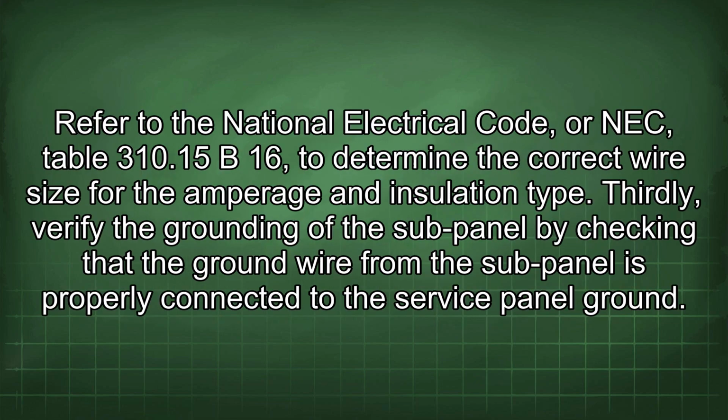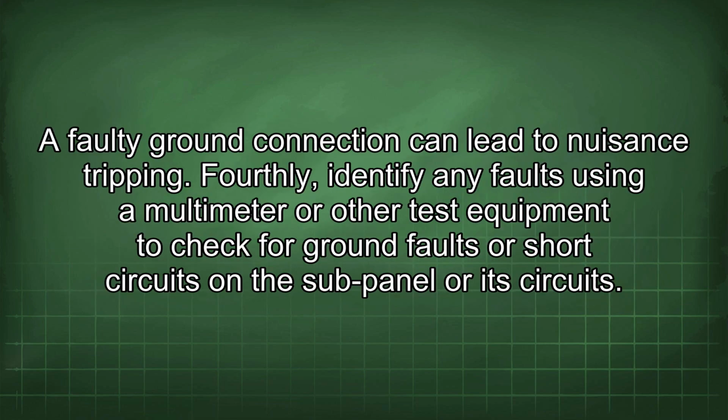Refer to the National Electrical Code, or NEC, Table 310.15(B)(16) to determine the correct wire size for the amperage and insulation type. Thirdly, verify the grounding of the sub-panel by checking that the ground wire from the sub-panel is properly connected to the service panel ground.